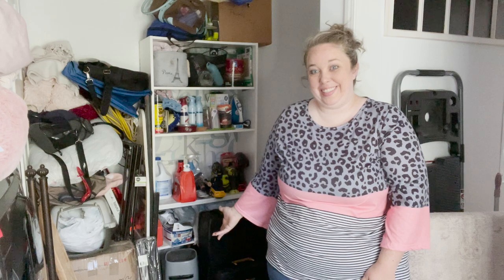So today we are working in the laundry room because obviously it needs a lot of help. This and the guest room are my two rooms that haven't been really touched at all. The only thing that's happened in here is putting in my washer and dryer. Everything else is a disaster area. And today we are going to start tackling that.